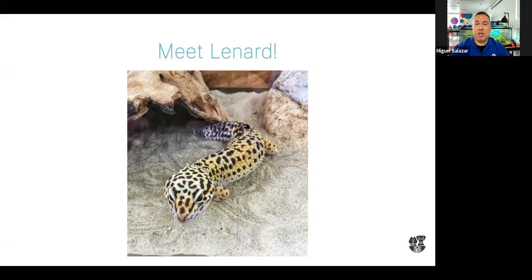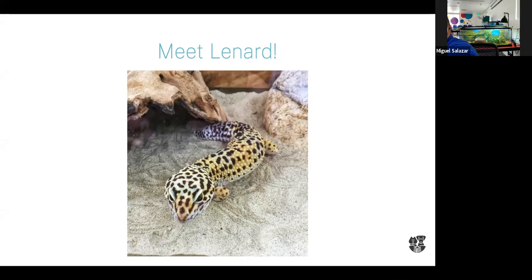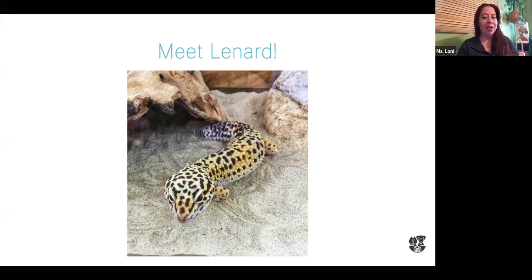All right, so we're going to start off with Leonard. Yay! Leonard is our leopard gecko. He's a little dull right now because he's going to shed, but here he is. You can see him okay. Awesome. Can you tell us some more about Leonard?